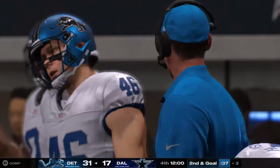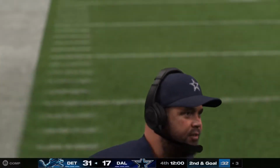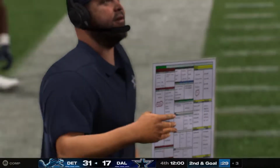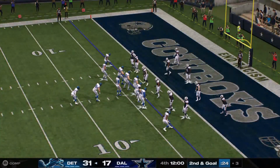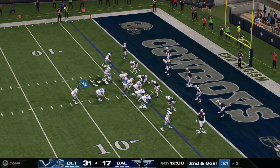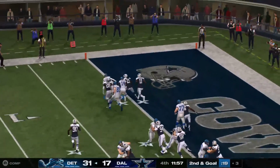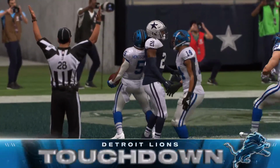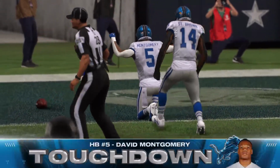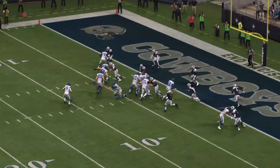Back now in Arlington. It's the Lions holding onto the football, and they also have the lead as we start quarter number 4. They'll go again from the 3 here on 2nd and goal. Once more Montgomery, and they'll run again. And he's going to take it in for a Lion touchdown. David Montgomery, his 2nd touchdown of the afternoon. And the Lions have pretty well put it away here in the 4th quarter.